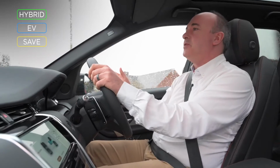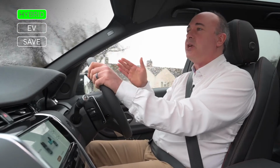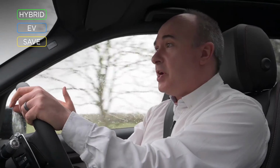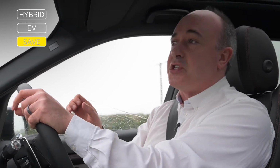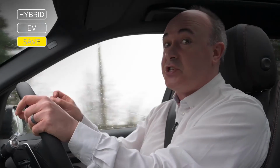There are 3 different driving modes. Default mode is hybrid, where the car decides which powertrain to use depending on the circumstance. On longer journeys, you might choose to put the car in save mode. Now, this locks it into using just petrol power, saving the electric charge for driving with 0 exhaust emissions through urban areas later in your journey.